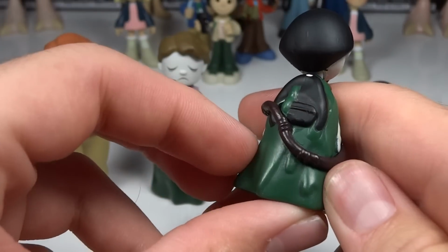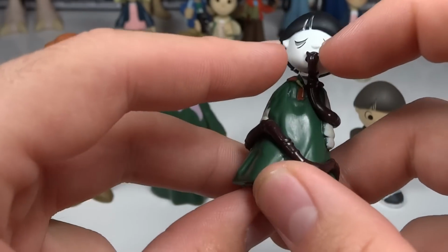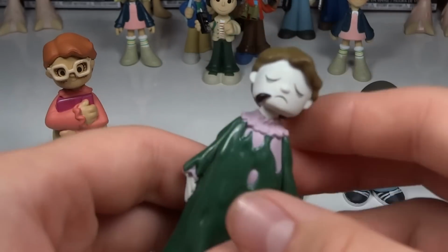But was he wearing a backpack when he was taken? I don't even remember that. But it's kind of still neat that it's there. Really do like this Will, especially the lines under his eyes. I think it looks great. This is one of my favorite ones. Really happy about that.